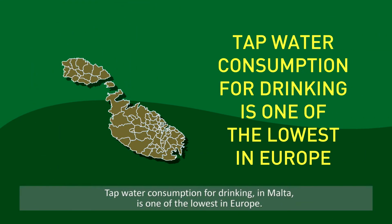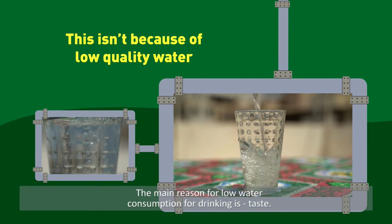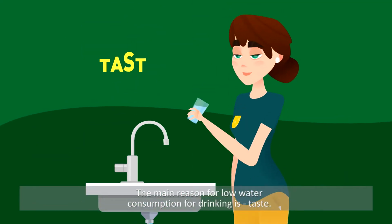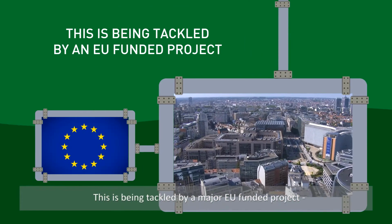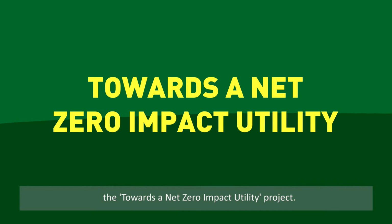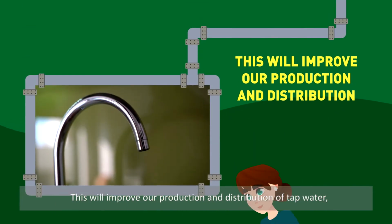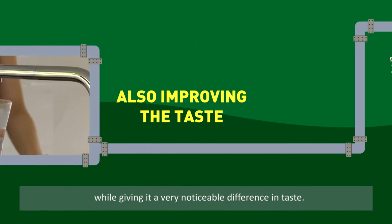Tap water consumption for drinking in Malta is one of the lowest in Europe. This isn't because of low quality water. The main reason for low water consumption for drinking is taste. This is being tackled by a major EU-funded project, the Towards a Net Zero Impact Utility project. This will improve our production and distribution of tap water while giving it a very noticeable difference in taste.